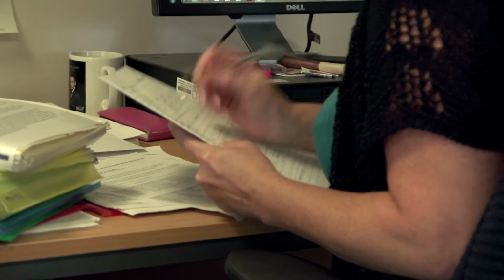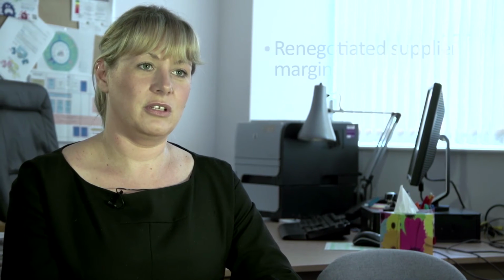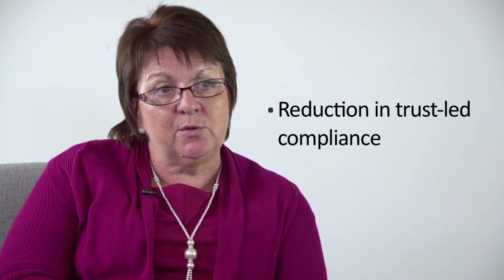Well, the efficiencies are around renegotiating rates, which I think are really critical, and ensuring that all of your agencies stick to those framework rates. We've managed to negotiate with suppliers on their margins a reduction of approximately 12% per year. The other efficiencies are around pre-employment, so we don't use the occupational health service in the way we did locally before.